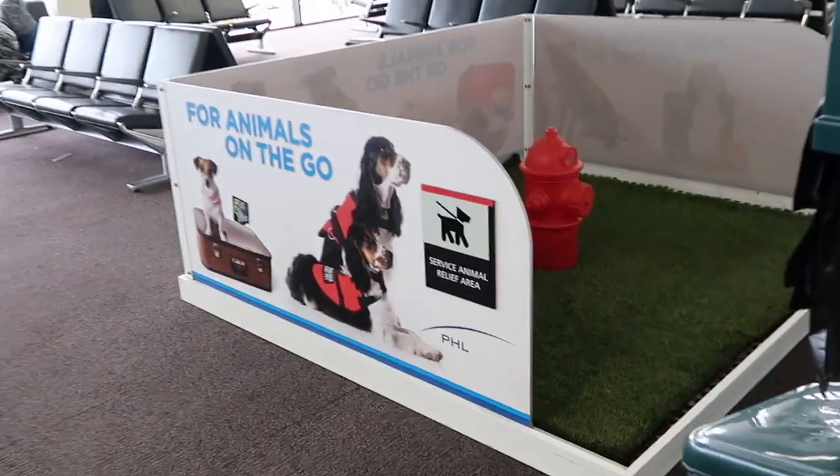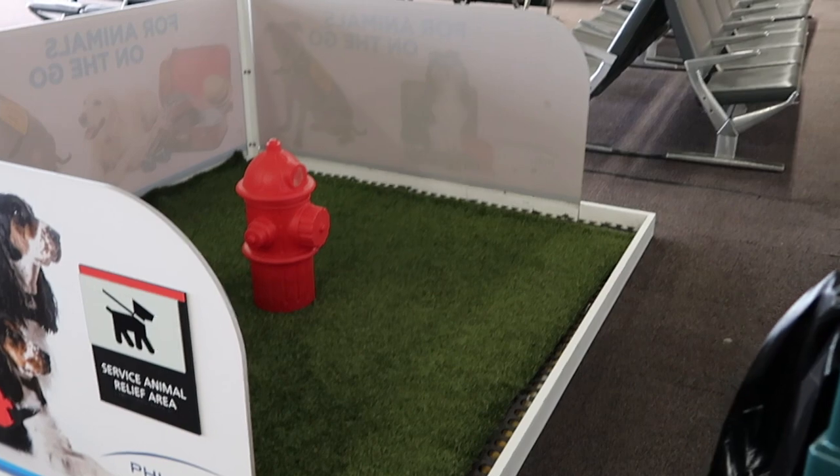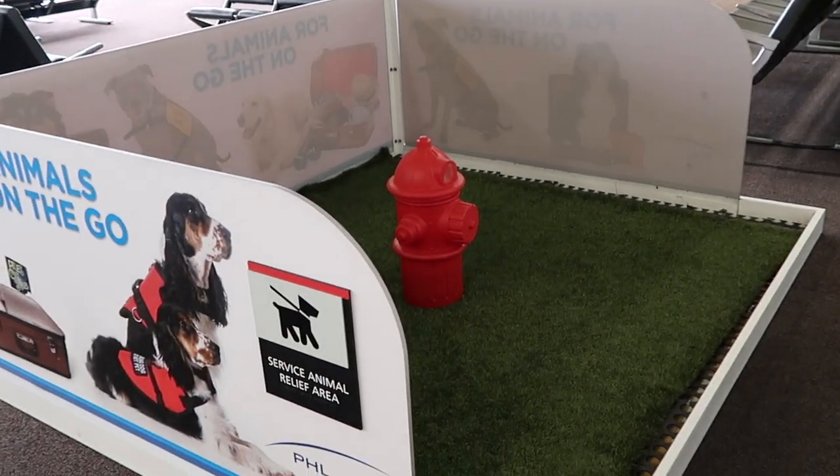Alright, so we were just walking to our gate and we found something a little crazy I wanted to show you guys. So we found the indoor service animal relief area, which usually is in a little room like a bathroom, but it's just out in the open here. So here it is. Literally this is the airport and this is the service animal relief station. It's just inside. There's a little fire hydrant with grass. And yeah, we haven't seen something like that before. That's interesting.